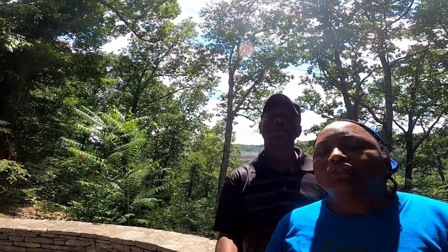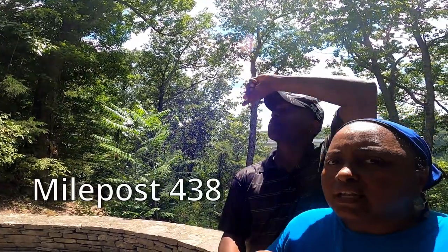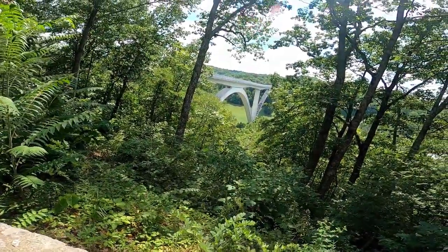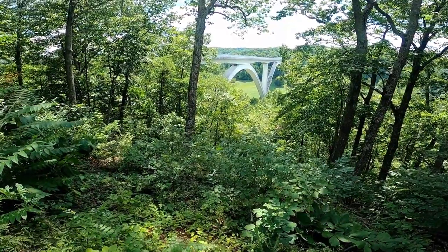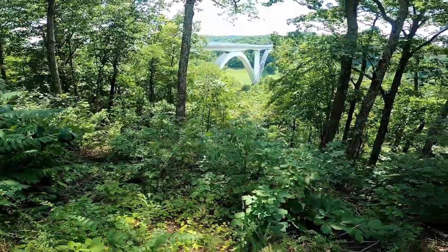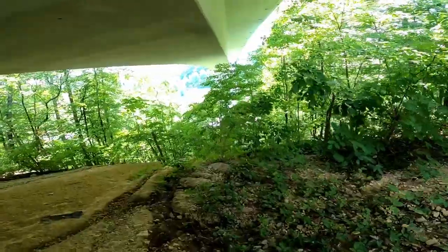We're on the Natchez Trace Parkway at the Double Arch Bridge. That's what it's called? Yep. Well, I don't know the official name, but it's Double Arch. They don't allow you to stop up on the bridge and you can't fly a drone. So you do the next best thing. You get your GoPro and you extend it out as far as you can.